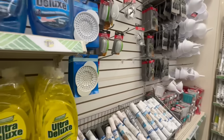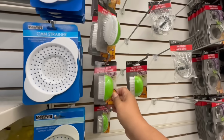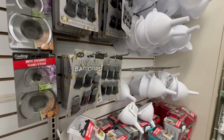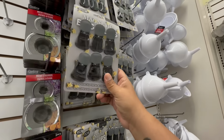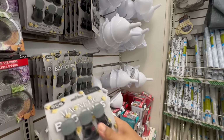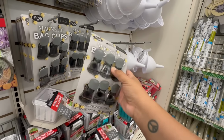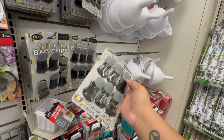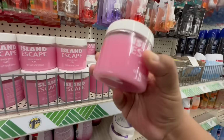All right, let's see what they have over here. Can strainers. They have the veggie scrubs. Let's see if they have any. Oh, man. Of course, now that I want the big ones, I don't think they have them. But I'm going to get these because it is summertime. I've been getting some chips, and obviously I do want to keep them fresh. So I think I'm going to grab this one for today. You got 6 for only $1.25.